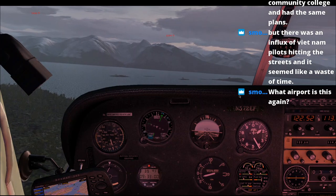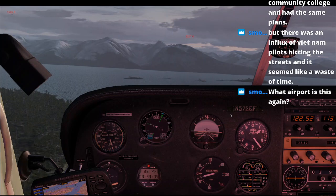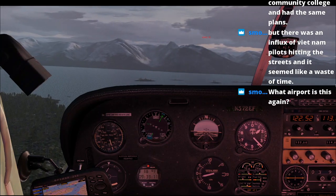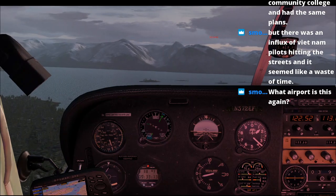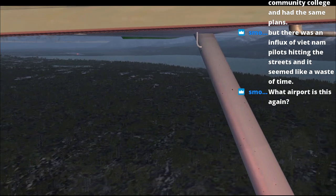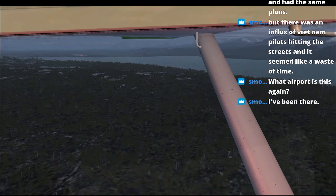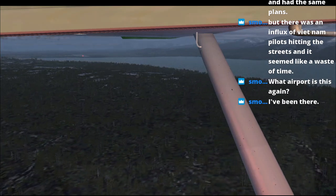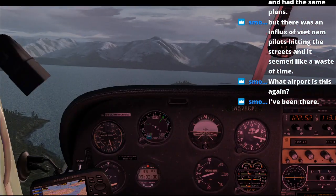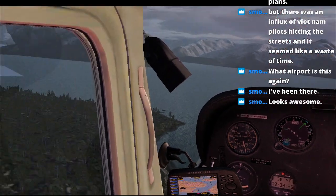This is the amazing Glacier Bay scenery by Holger Sandman. He is one of the most iconic scenery designers for FS 2004. This is one of his amazing terrain meshes, and just super high detail terrain and airports. The default airports are generally not this. Oh, you've actually been there. I've spent a lot of time in Gustavus, but it's all been virtual. I've never been there for real. That's really cool. So you know what I'm talking about.